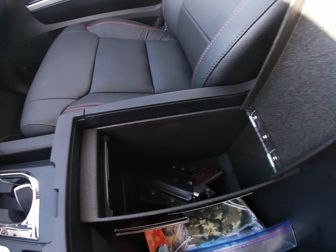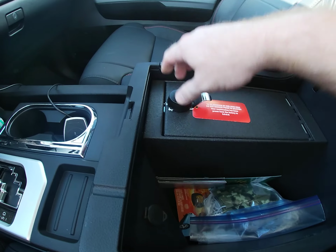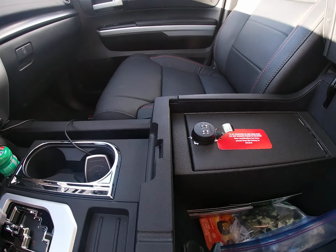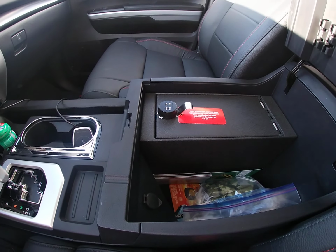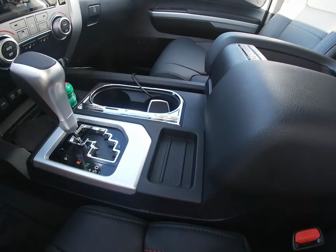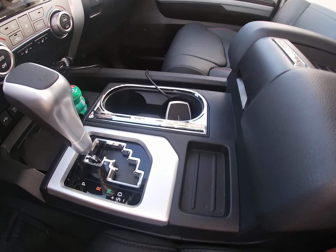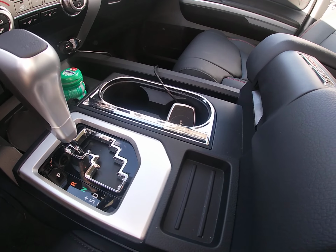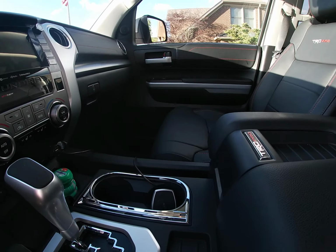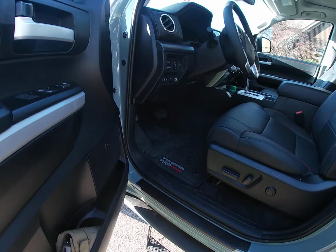Console safe, right? I do like having it. I'm sure we will use it. This is plenty big, so we have plenty of room in here still for anything else. I noticed that this is different too. We didn't have this cut out here on our 2018. But for the most part, it's the blind spot monitoring and the sensors that we don't have.